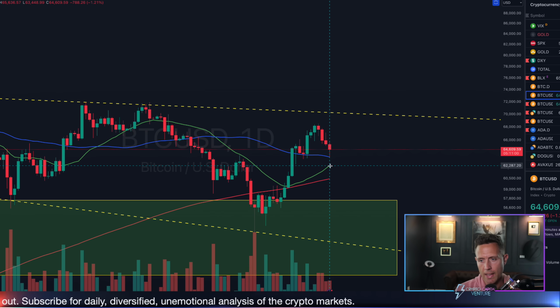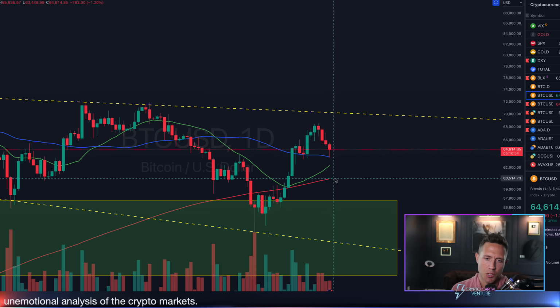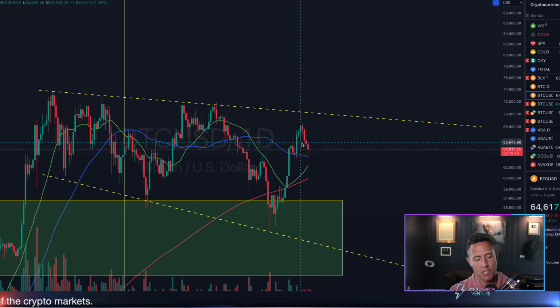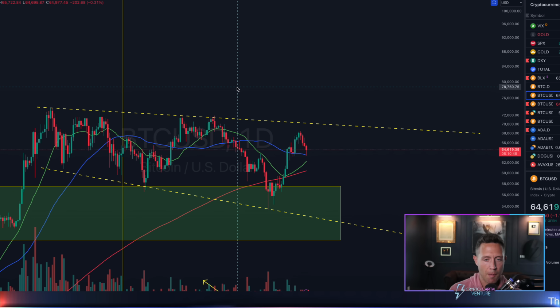But we also have the 20-day just below that. We could fall into the 62s, right? That's around $62,300 or so. And then we have the 200-day moving average around $60,400. This was always in play, these moving averages. And I'm just kind of hanging out, waiting, and just seeing how Bitcoin interacts with these areas.